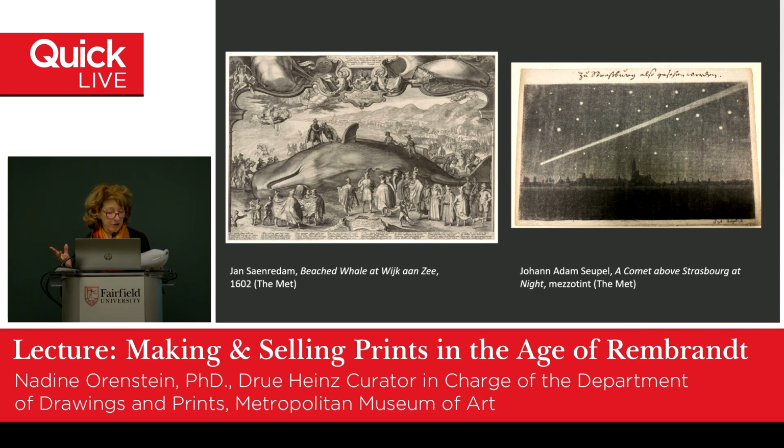On the right is an interesting print, a mezzotint, by a German artist, Johann Adam Zöppel, who depicted his sighting of a comet over his hometown of Strasbourg. The mezzotint is inscribed, perhaps by the artist, so that you can see handwriting at the top. It says, "zu Strasbourg also gesehen worden," so, as seen in Strasbourg. And obviously, fewer lights in Strasbourg than there are today, so they can see the comets very well. I tried to see the last comet that came over a few weeks ago, could not see it at all.